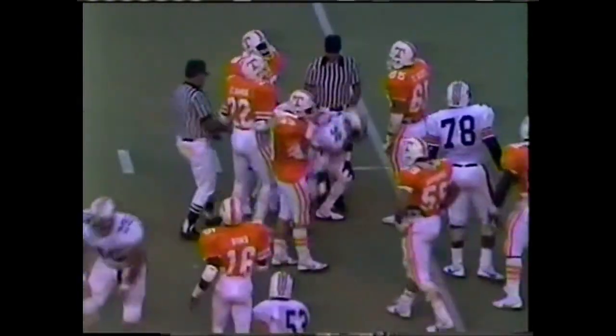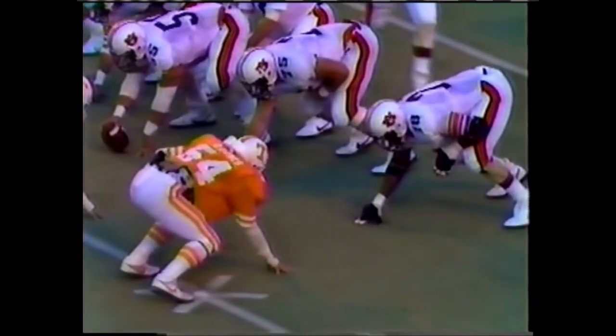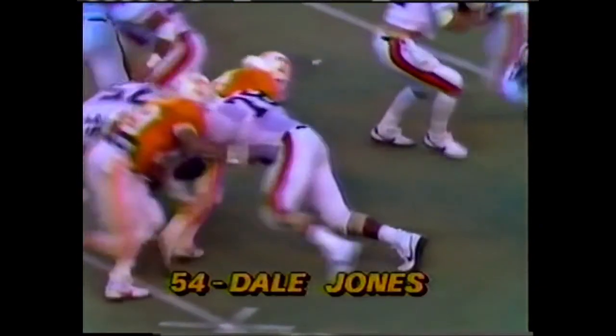Up man Agee. Almost. But Dale Jones got a piece of him. Jones makes him down. Keith, that's a sensational play. Jones is lined up way out here over the tackle. He goes inside. He gets blocked in by Wallace on the fullback play up the middle to the opposite side and makes the play. And it's 3rd and 3.